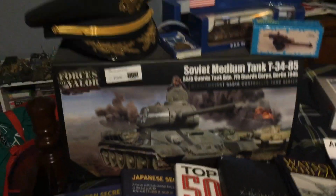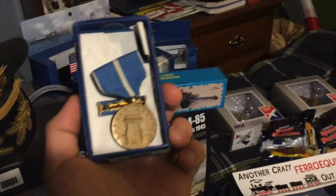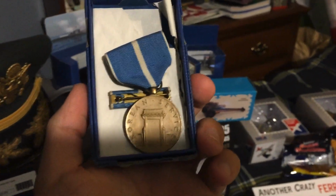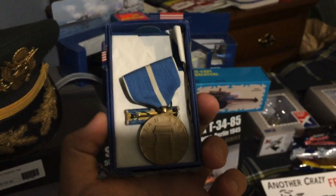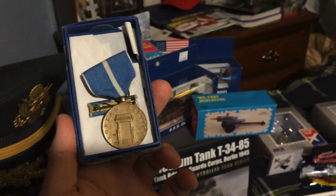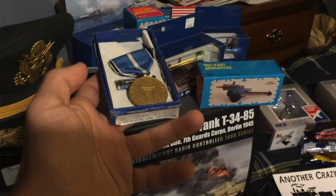Now, let's move on. I want to give special mention to this right here. I got this in Gettysburg. This is a Korean War service medal. I got this in honor of my great uncle, because he was a medic in Korea, but he never officially got his medal, so I got this in honor of him. And yes, it even comes with a ribbon, and this is the original box too.